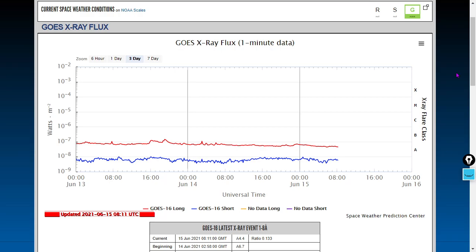Next, looking at the GOES X-ray flux. The GOES 16 has instruments that face Earth and some that face Sun. The sun-facing instruments include X-ray detectors. And the red and blue lines are the long and short wave X-ray frequencies. No major flares over the past 3 days, as you can see there.